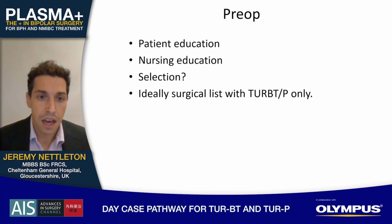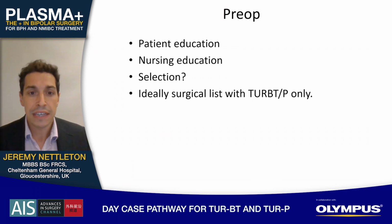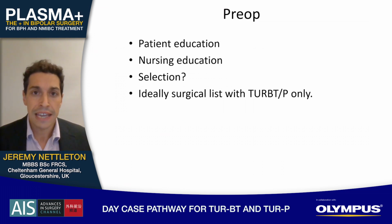In addition to that, list management is important, and it is easier to achieve successful day case rates when you have an entire surgical list with resections of bladder and prostate only. This is because the whole team focuses on trying to achieve that goal, and the team becomes specialist in their key roles in achieving this.